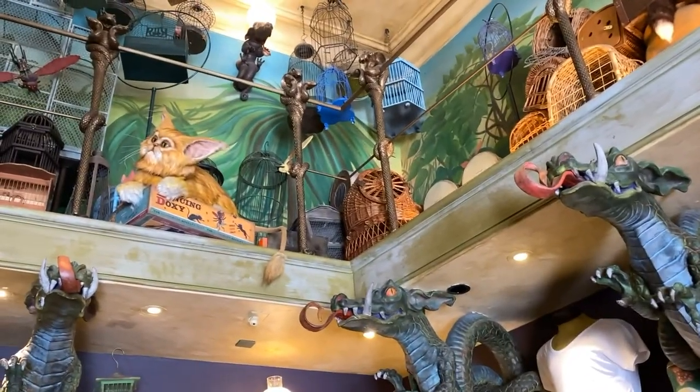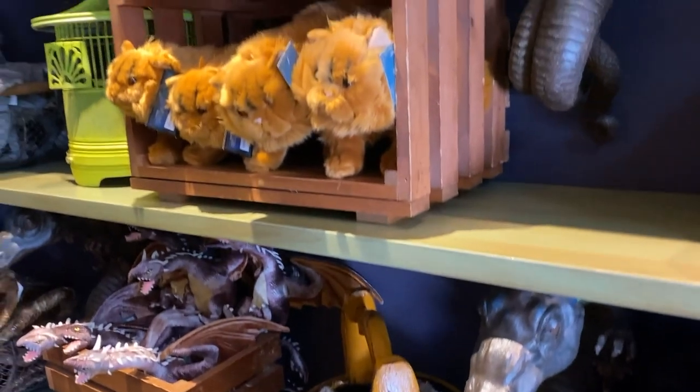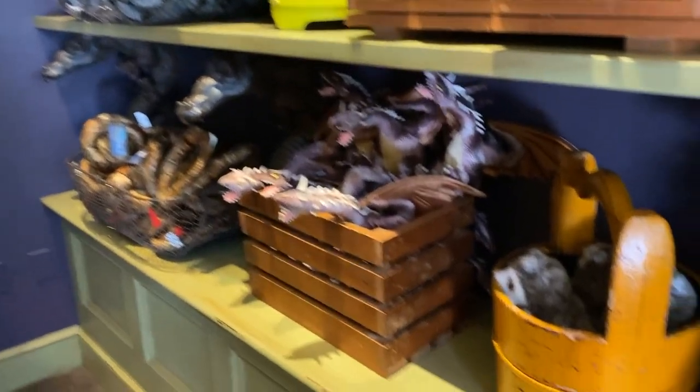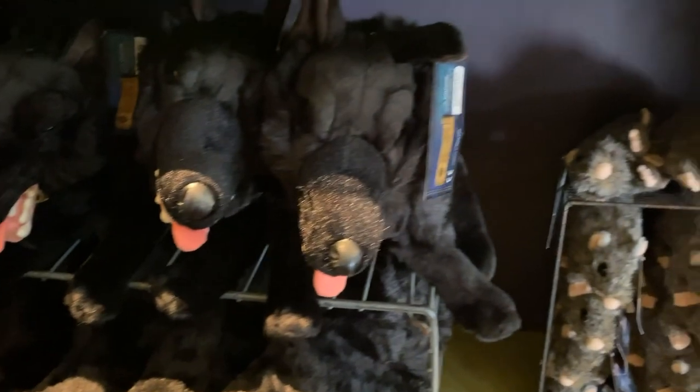You can also see the crumple-horned Snorkack up there, one of Luna Lovegood's favorite creatures. And you can take home a number of friends. Oh my gosh, Crookshanks is so cute, he's moving. You could take home a Crookshanks, a Buckbeak, an Aragog if you want that. Oh, a Sirius, that's cool. Or the Grim, however you want to look at it. A rat.